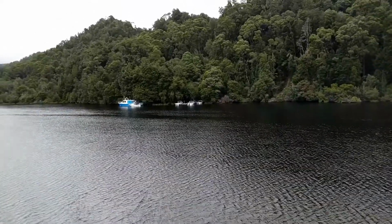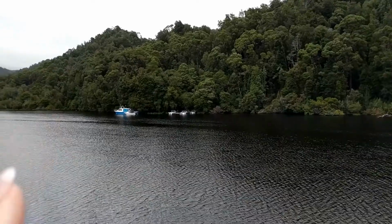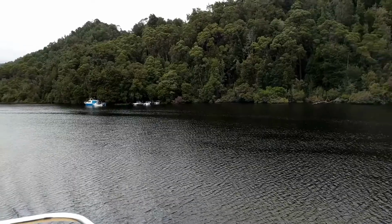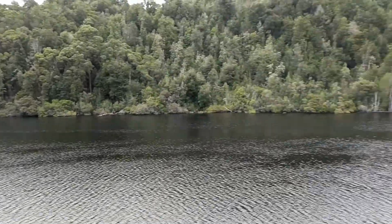I told you, there's a shack in there. A shack, yeah, I can see the people coming down to the boats. Yeah, it's a... Fishermen. No, loggers. It's a shack been looked after by the locals. Oh, okay.